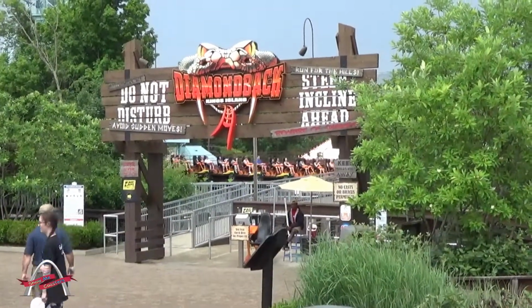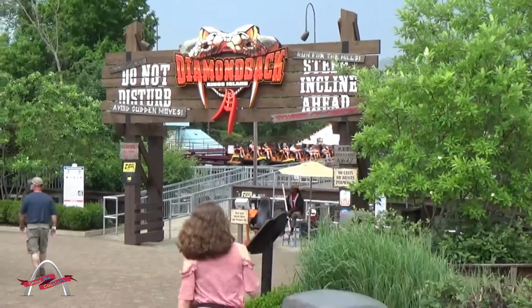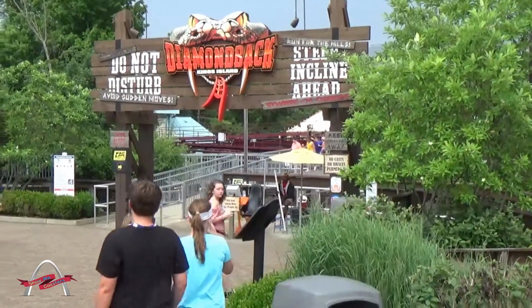So this is the station for Diamondback, and we'll show you the off-ride for this and give you more details on this ride in just a few seconds.